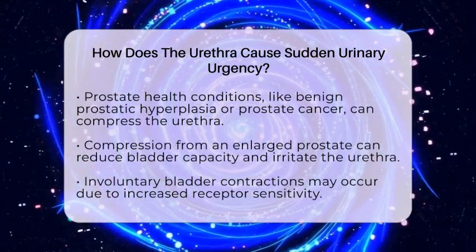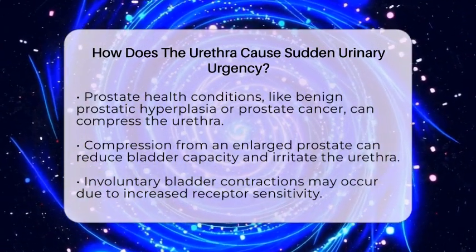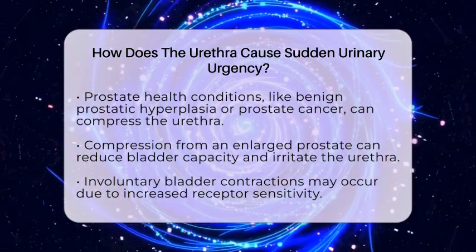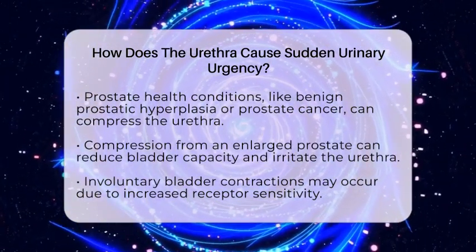not full. Moreover, inflammation or infection affecting the urethra or the trigone area, which is a triangular region at the base of the bladder, can cause swelling and loss of bladder elasticity. This condition can make even slight stretching of the bladder painful, triggering a sense of urgency.